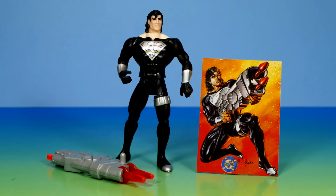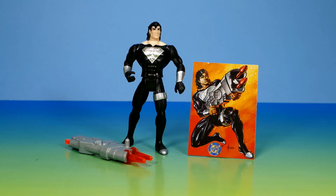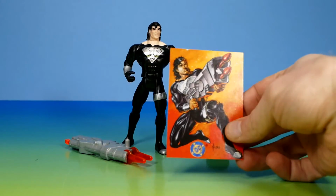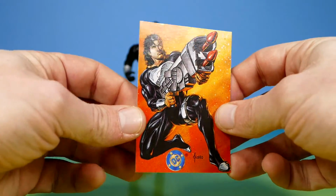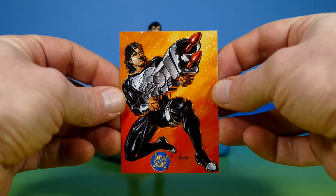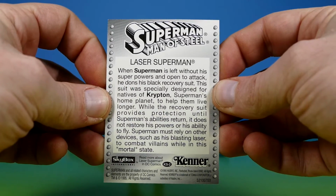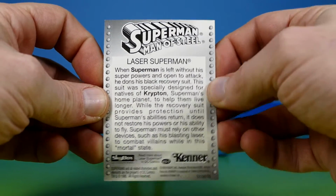And next we have Laser Superman, who comes with your standard issue supercharged laser cannon. Oh yeah, and also the Skybox Laser Superman trading card. They call him Laser Superman, but everyone knows that this is actually Superman in the regeneration suit. Ooh, look at that there spiffy artwork. Here's the back of the card. Pause to read it if you want to before poof, it's gone.